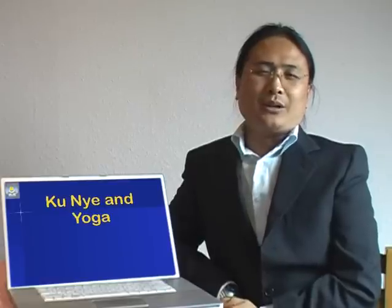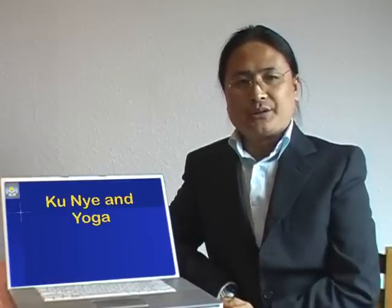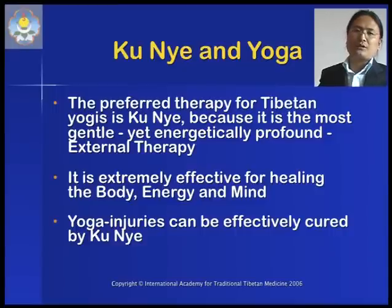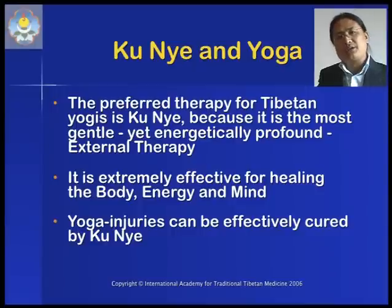Another topic is the relationship between kunye and yoga. Kunye is mentioned by many tantric yoga texts, because I think in ancient times, the ancient yogis saw the close connection between yoga and the ancient massage. Kunye is one of the most gentle, energetic, and soft external therapies compared to acupuncture or moxibustion. Of course, in Tibetan medicine, in general, the external therapy is divided into 2 categories.